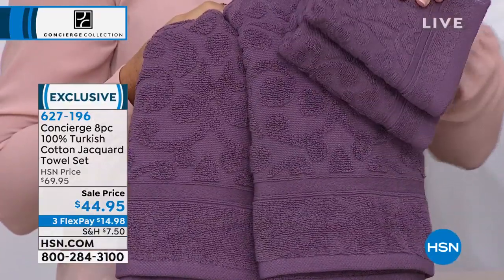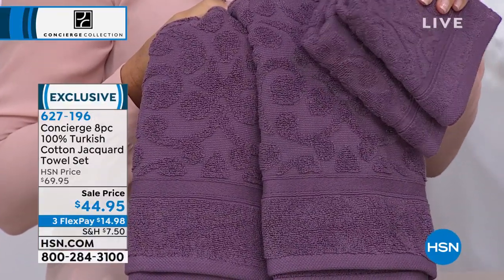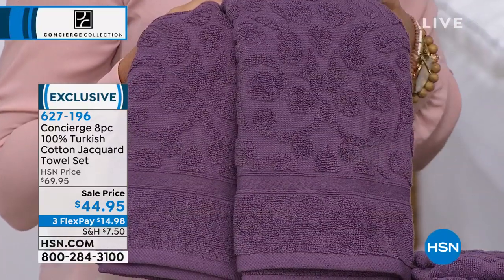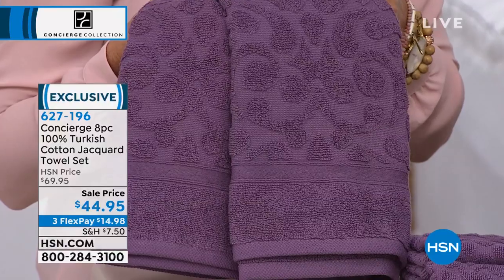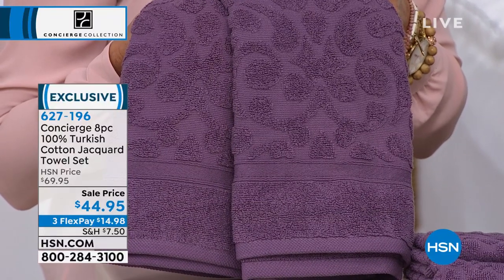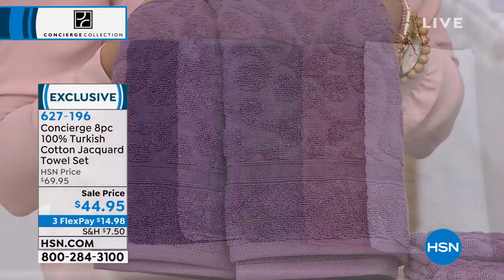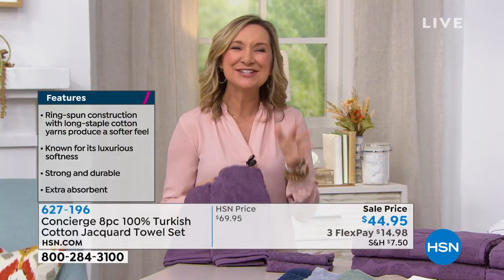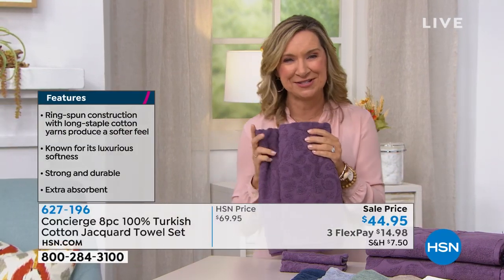For $44.95, which is already amazing, you're going to get 4 of the bath towels, 2 hand towels, and 2 washcloths. I love the design on these. I do too. And the colors are gorgeous as well. Turkish cotton for that price. Honestly, I priced this out not too long ago, just a regular towel at one of the big discount stores. It was almost $20 for one bath towel. And these are the pretty towels that you can actually use. Exactly. These are pretty towels that are done in 100% Turkish cotton.